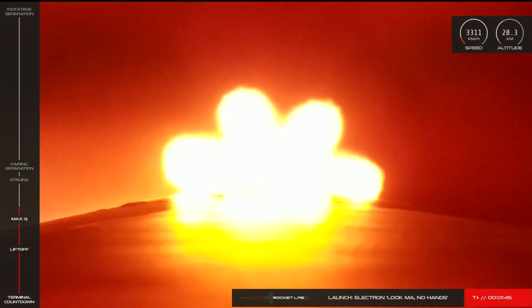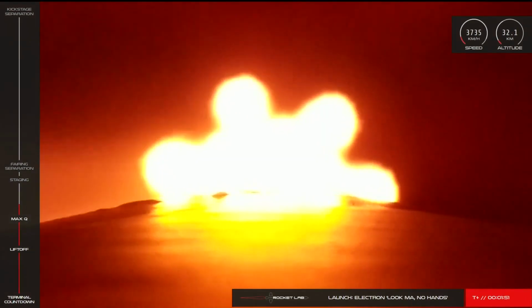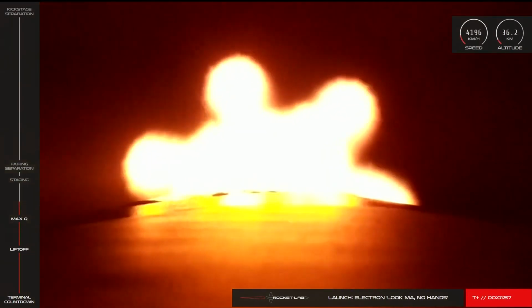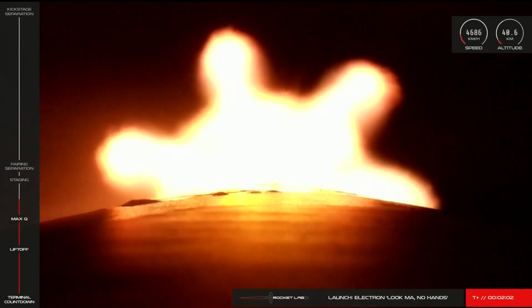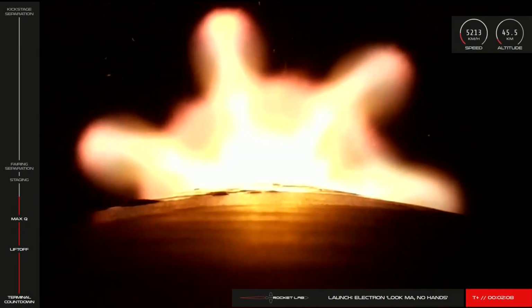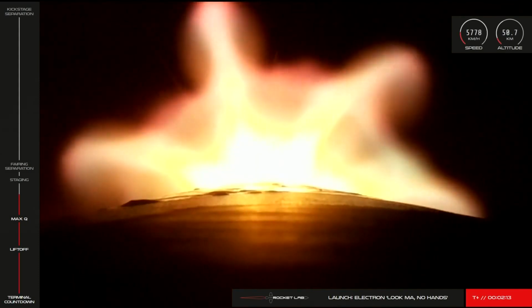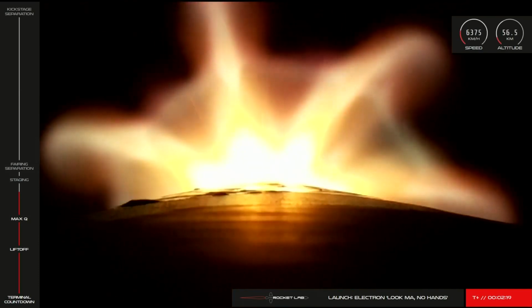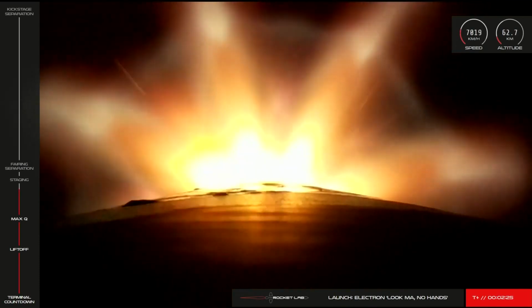Guidance is nominal, 50 seconds remaining. AOS Chatham Station. Stage 1 propulsion remains nominal. Stand by for MECO in approximately 30 seconds. Soon the 9 Rutherford engines on Electron's first stage will shut off ahead of its separation from the rest of the rocket. Once stage 1 and stage 2 have separated, the final vacuum-optimized Rutherford engine on Electron's second stage will come to life and propel Electron the rest of the way to orbit.